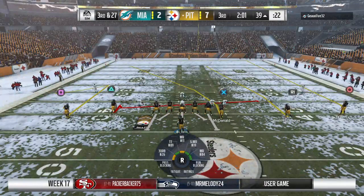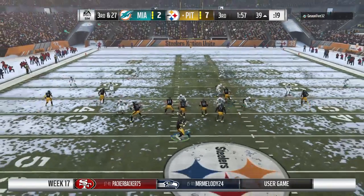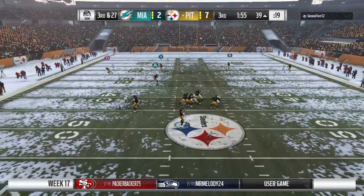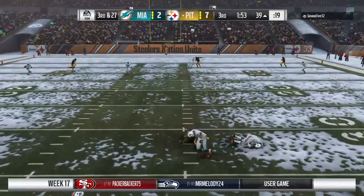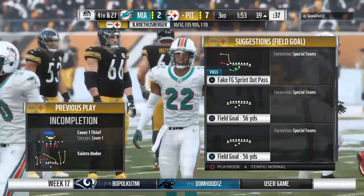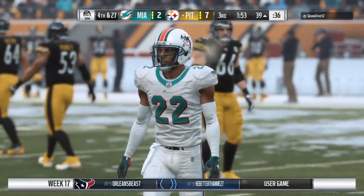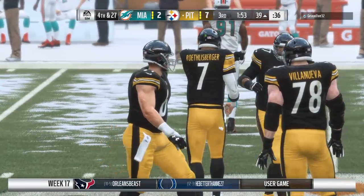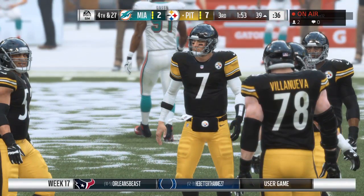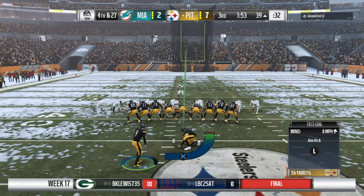So the sack, and now a 3rd and long situation for the Steelers and Ben Roethlisberger. From the gun, it's Roethlisberger. And incomplete. The contact made the ball roam free and brings up 4th down. It's easy to see when we review this that the ball needs to come out quicker, because if you don't throw it right on the break, you bring a crowd of people into the equation. And that's why it got knocked away there.